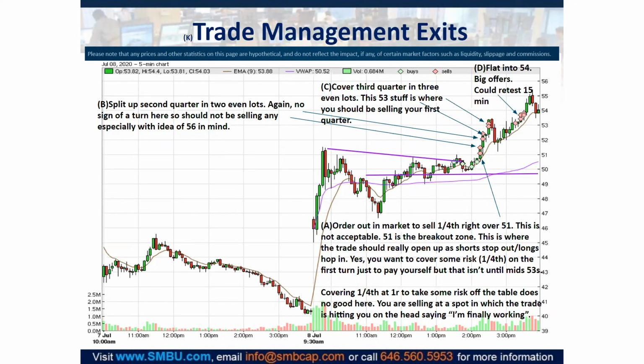And then I split up the second quarter in two even lots. Again, there's no sign of a turn here, so I should not be selling any, especially with the idea that this can go to 56, maybe even 60 bucks. And there's no turn, so there's no reason for me to be selling anything here. And then I sold the third quarter in three even lots.